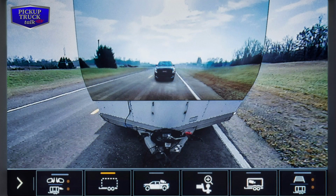The cameras, we have a 15 camera system. The transparent camera view is just unbelievable. It's magic. You won't believe it. You'll see it on the screen. And the driving position feels comfortable.